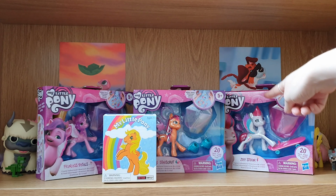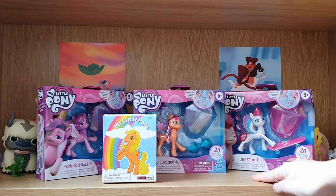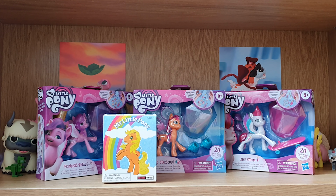So I have three of the characters here. I unfortunately couldn't get all of them because they're only just starting to be released. These are the only ones that I could buy.